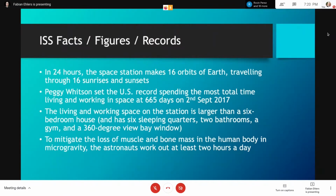One of the biggest things we're looking at is the effect of zero gravity on the human body. To mitigate the loss of muscle and bone mass, they have to do a workout at least 2 hours a day. That's where the gym comes in handy. Because you're in space, floating around, you're exposed to zero gravity. Your bones don't have to keep your body upright.